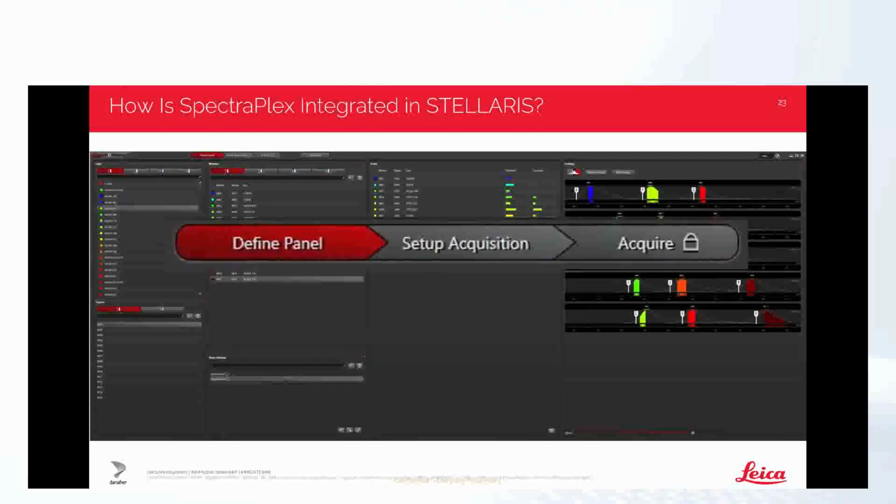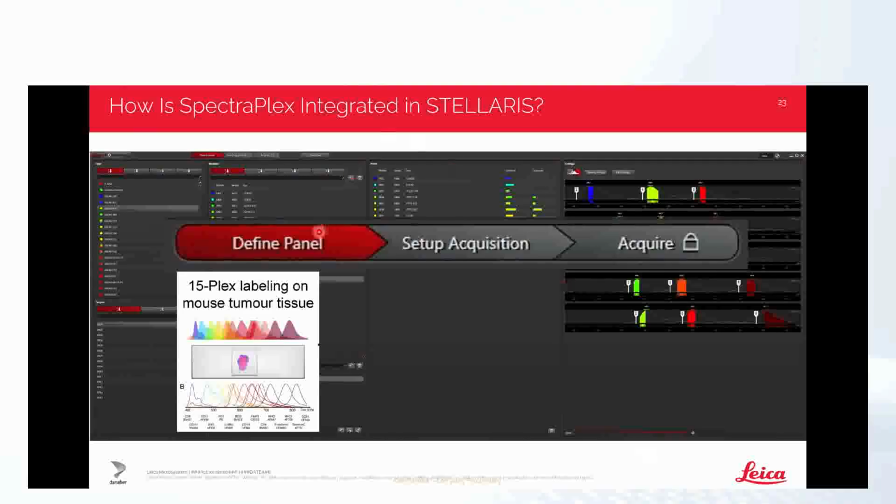How do we do this? Well, what's really cool with the Spectraplex is that we're able to define your panel. You can't really see it here, but we have a variety of markers. These are fluors, these are markers. We create a virtual conjugation. That's our virtual fridge. We put those over here and it defines exactly how it's going to collect the data. So we define our panel.